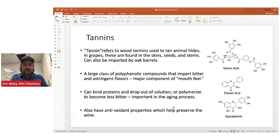So let's talk about tannins. You've probably heard people talk about tanning animal hides. This is the same class of molecules. Tannins refers to wood tannins. They're extracted from all kinds of woody plant material, skins, seeds, stems, and can also be imparted by oak barrels. On the right is tannic acid. This is a pretty big molecule. It's got a carbohydrate at the center, and then these phenolic compounds attached to it. So tannins are a big class of polyphenolic compounds.